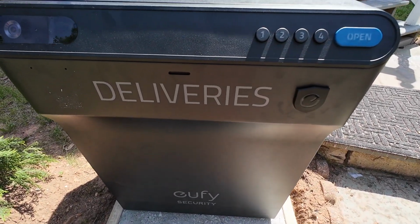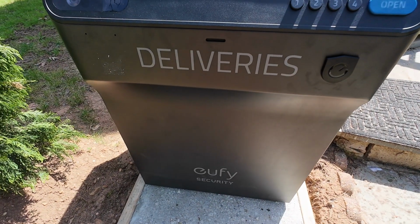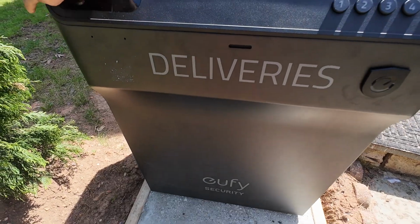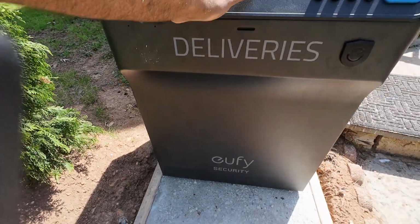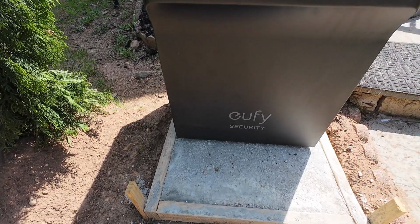Assembly, I have a video here to show you what assembly looks like. It didn't take that long, but it does require a lot of manual labor. These are heavy metal, and the way it's set up right now, you can't actually move it because it's anchored into the concrete, so no one can really take this off and run away with it.